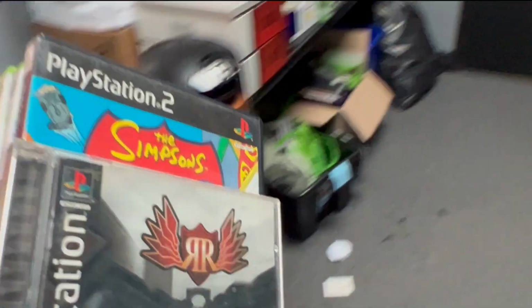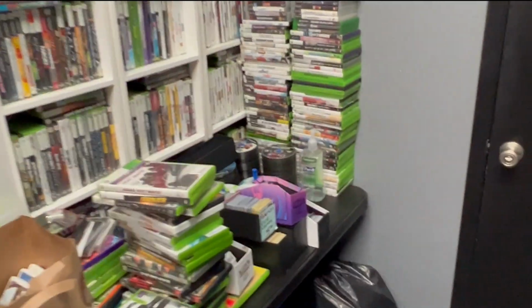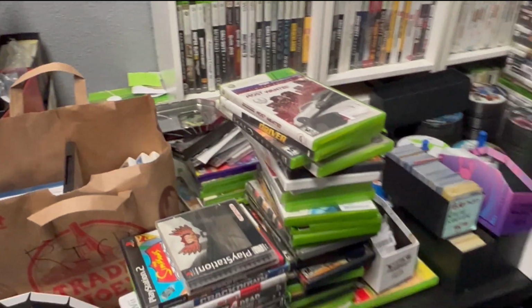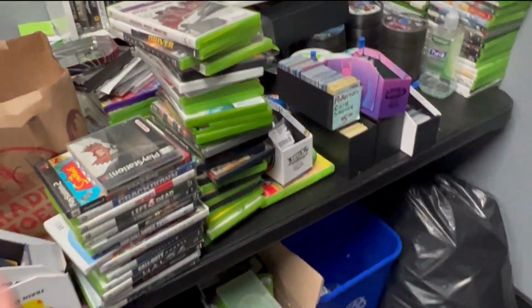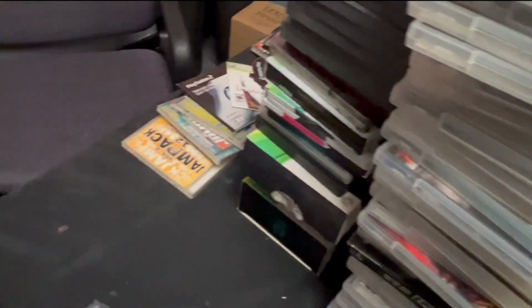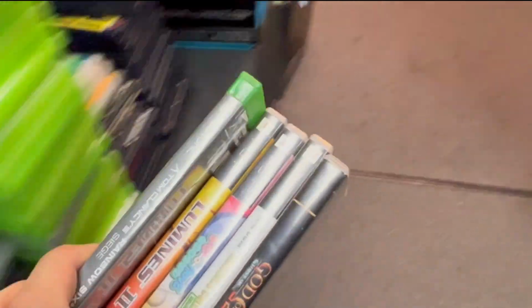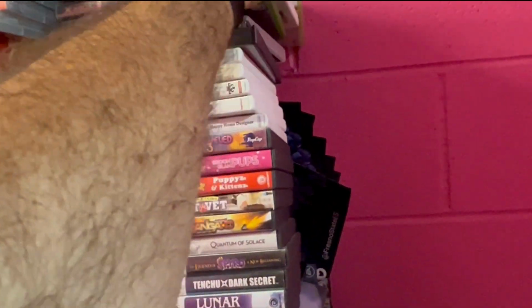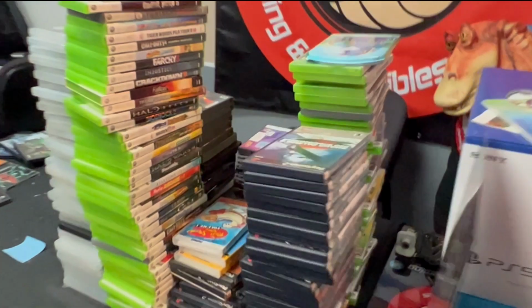We do have all these games over here in the corner that need to be resurfaced, so we're waiting for our disc machine to get back from repair. I'm going to put those games in that pile. We're not going to count them towards our total value. So we're going to take these empty cases and put them on the empty case wall, and when we find those discs loose, we can add them to it later.